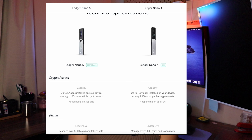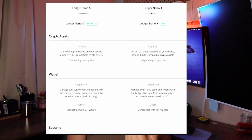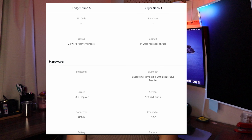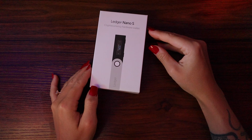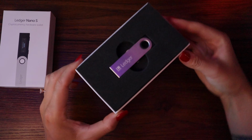The other big benefit to the Ledger Nano X is not only is it going to qualify you for free shipping if you live in the US, according to the time of this video, but it is also going to have a much greater storage capacity. So personally, I would recommend making the jump up to the X, but I understand that to some people, if you're just getting started, it might be a little hard to stomach. So certainly the S will do you just fine if you have a small portfolio. Okay, so let's go ahead and dive right into this beautiful unboxing.